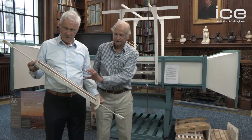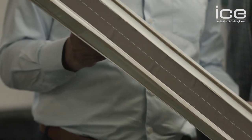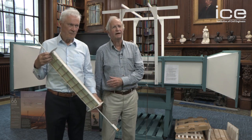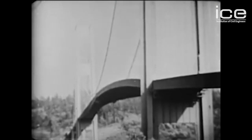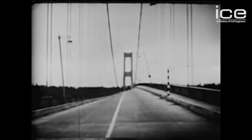One I-beam on each side with the cross girder. Much, much lighter. And this was designed, and it took all of the traffic loading, its self-weight, wind loading up to 125 miles an hour. Absolutely perfect. Calculations were wonderful. It would work. But I think about 3 months after it was open to traffic, in winds of 42 miles an hour, it blew itself to pieces.